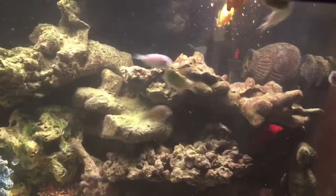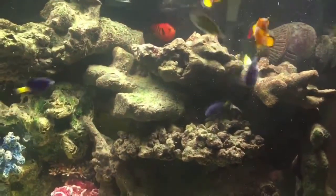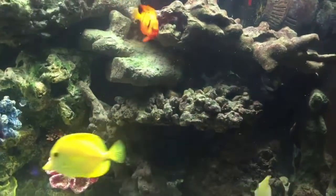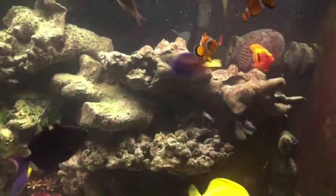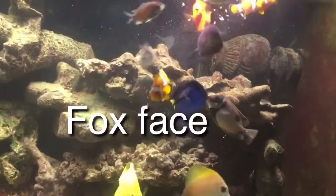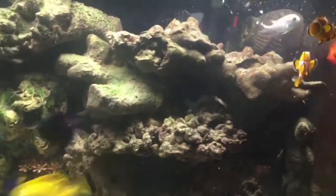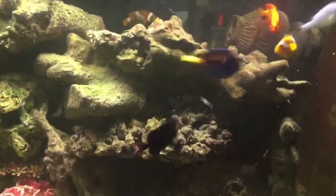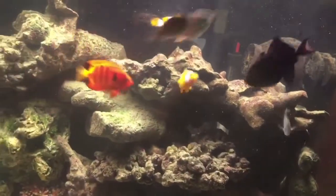They're currently on a diet of mysis shrimp, pellets, algae wafers, some seaweed from time to time. They seem to be getting along just fine on that. I didn't mention him when I was talking a little bit earlier. A bunch of great looking fish, and they're fun just because they're a little bit different than the freshwater tanks. Different swimming habits, different eating habits.